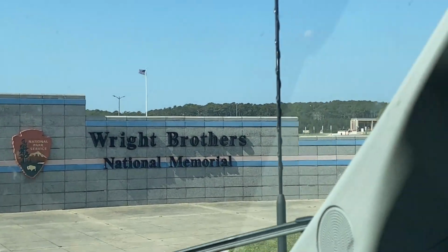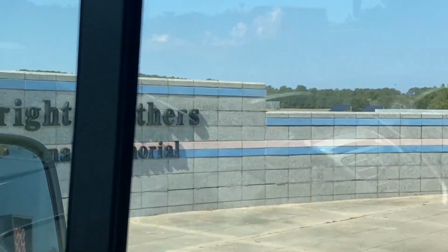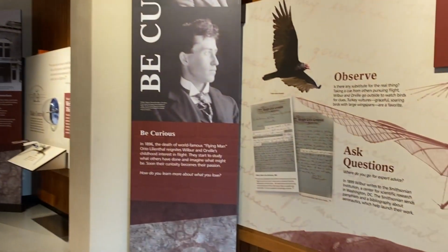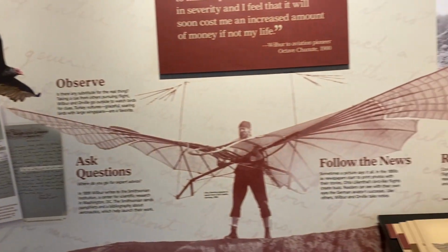Destination is on your left: Wright Brothers National Memorial. So we are in the Wright Brothers Museum here in Kitty Hawk, and there's all kinds of stuff in the little museum that I'm going to share with you, but it's pretty quiet right now. Nobody's in here, so I'm going to turn you around. All right, there's all kinds of information here about the first flight.